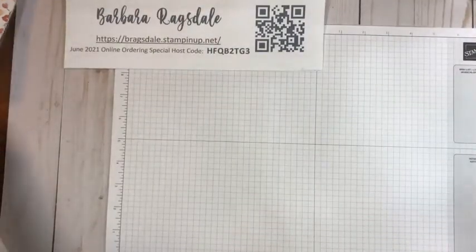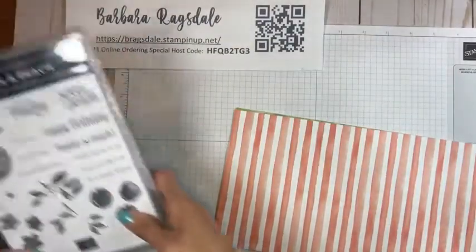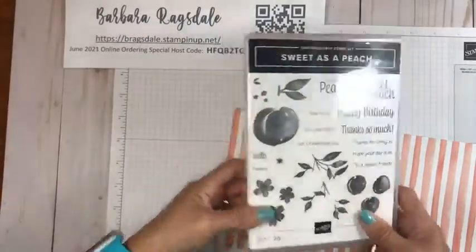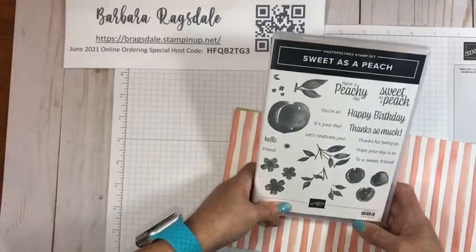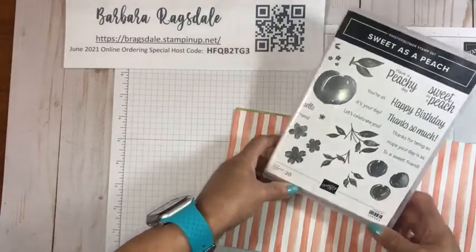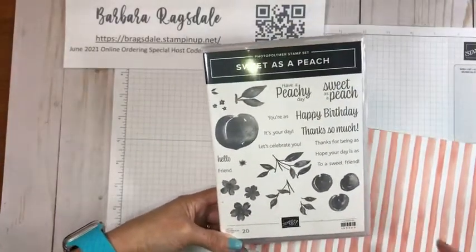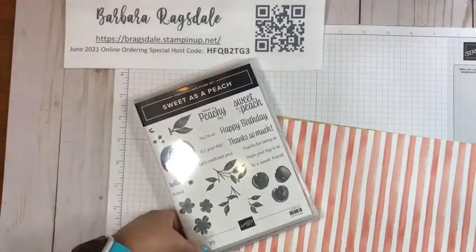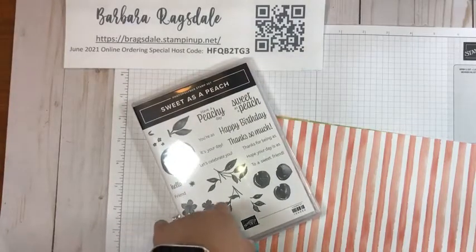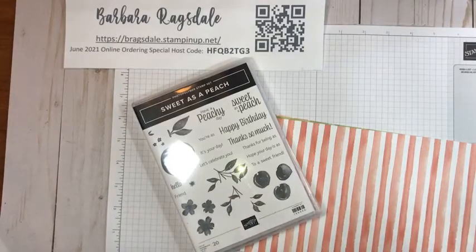So let's put that aside, and then let's show you what we're going to be using today. I got my dies in. I already had my stamp set, but my dies came a couple of days ago, so I was able to put something together. We're going to be using the Sweet as a Peach bundle. Let me open it up in the catalog.